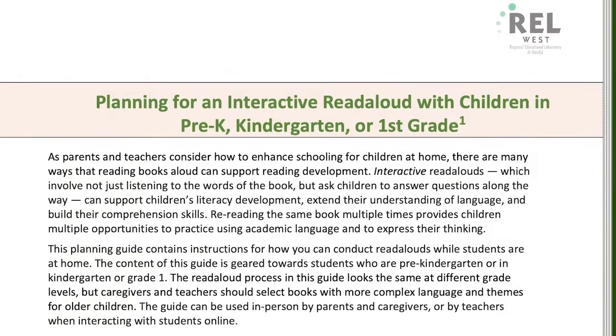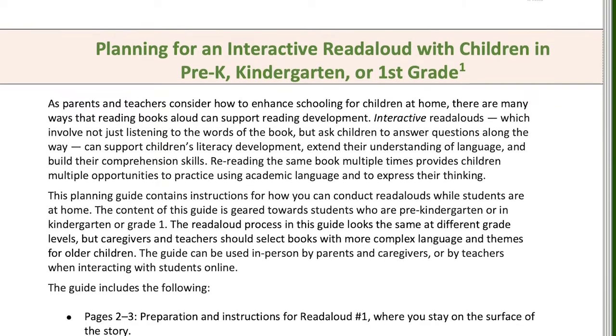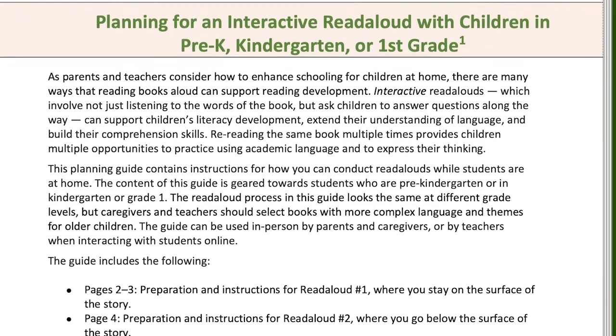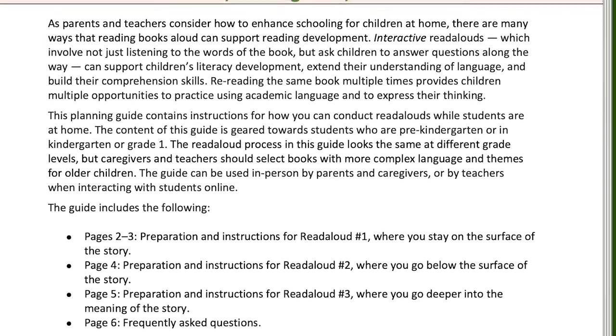Using a planning template, such as the one included with this video, provides an opportunity to intentionally plan how to guide students from on-the-surface and recall type questions to exploring deeper themes of the book and making connections to the real world.